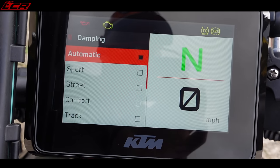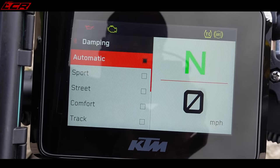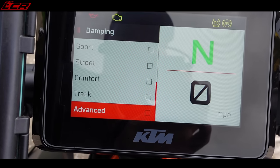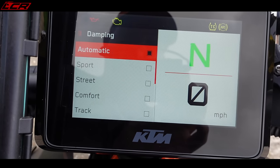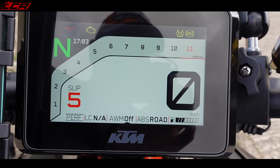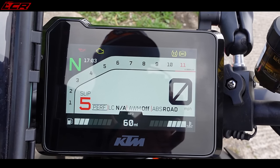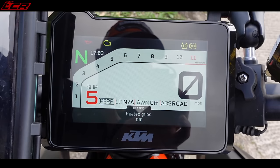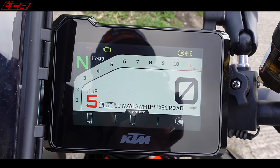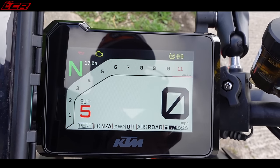We go into the damping setting, I've been running it basically automatic on street, and then it decides what it wants to be based on how you're riding, but you can adjust it all down to an advanced. There's all sorts of settings on this suspension. You can really tailor it, and it's very nice. Whereas on the GT, everything is on the screen, it's all very easy. It takes a little while to figure out where everything is on the Super Duke. It's not quite as easy to use as the GT, just because the screen's a little bit smaller.